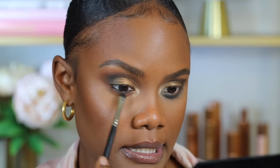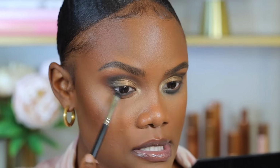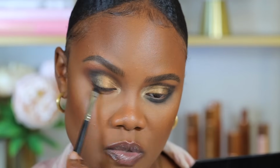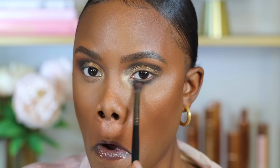Once I do that, I clean off the brush with the paper towel, and then I just blend it out. I blend these two eyeshadows together to make sure that I'm not seeing any harsh lines. They look nice and smoked out. And so as you can see, this is more precise and it's more smoked out and blended versus this where it just looks like I just smudged it all under my eye, because using that big brush just does that. So you want to be very precise, very accurate, and you want it to look really blended.